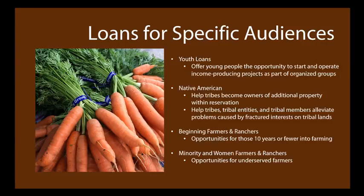people the opportunity to start an operating income producing project as part of organized groups. So those youth will need to be involved in like a 4-H or an FFA program or something where they will have organized support from a group leader and kind of curriculum support and education going along with this. But they can access one of these loans to get that project started.